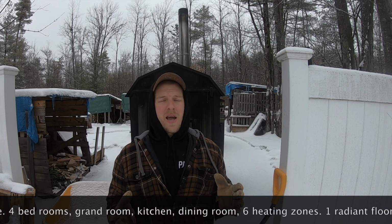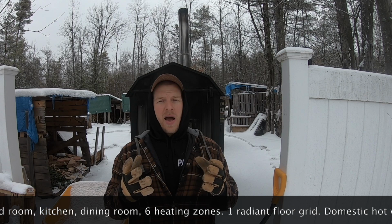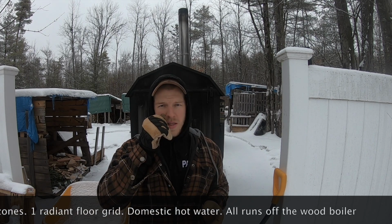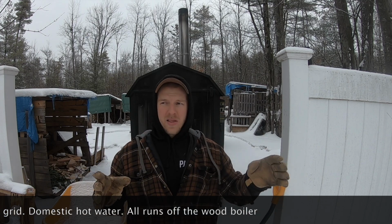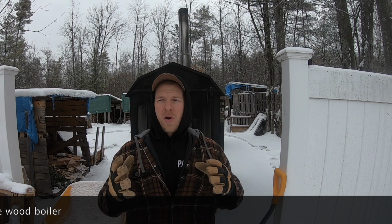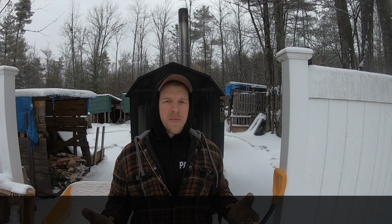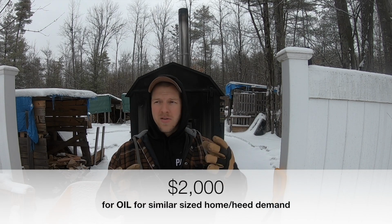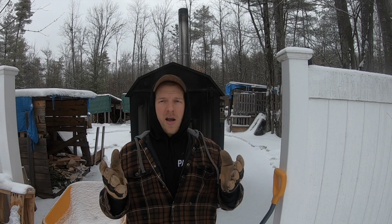So I talked to my mother-in-law, and they told me that the last house they lived in was a similar size. They had an in-law as well because they used to live with their parents too. So roughly the same size. They were paying about $2,000 a season for oil. Now I took the same calculations in our house here.